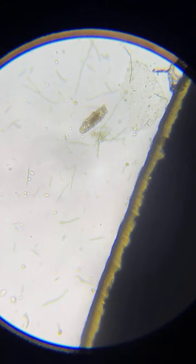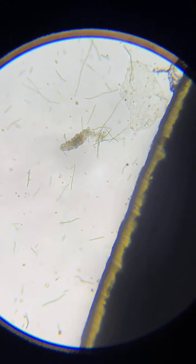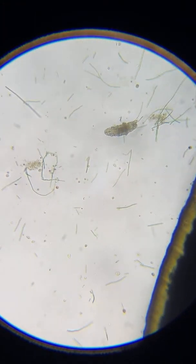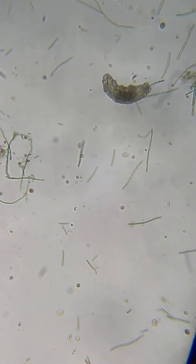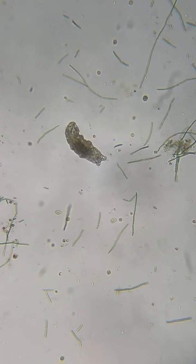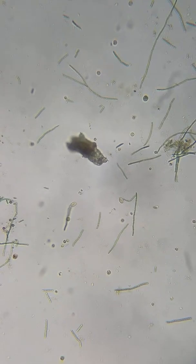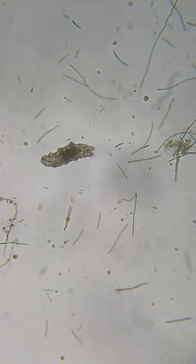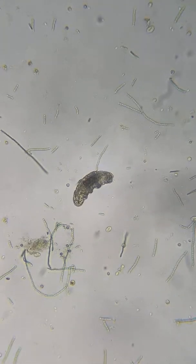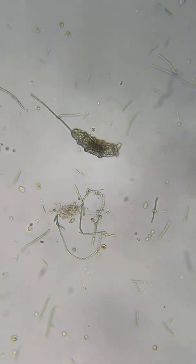But anyway, this is a tardigrade. And like I was telling somebody earlier, I did find some eggs on this slide, which after we look at this tardigrade for a while, I'll go skim through the slide and see if I can find. What happens is they'll shed their skin and they leave their eggs in the skin. So you actually see an outline of a tardigrade with 3 eggs in it.